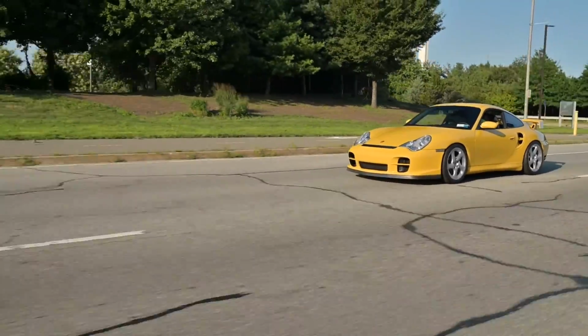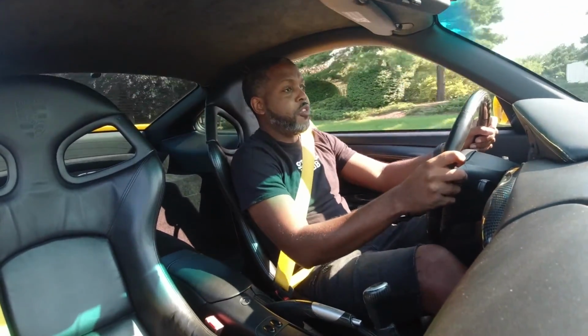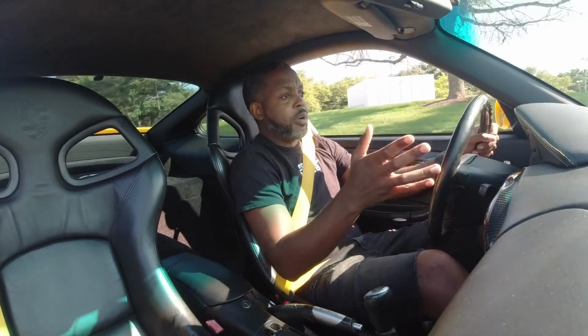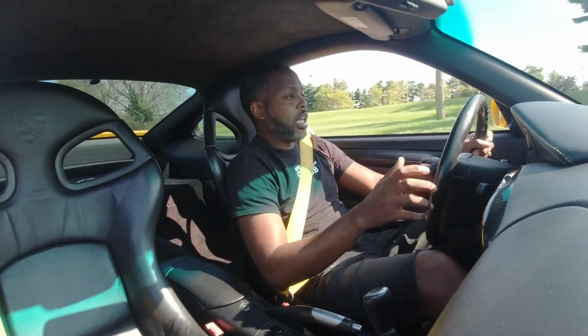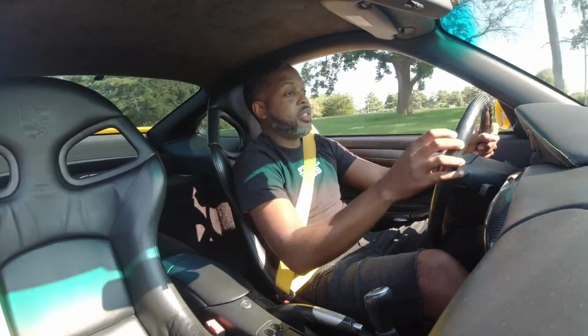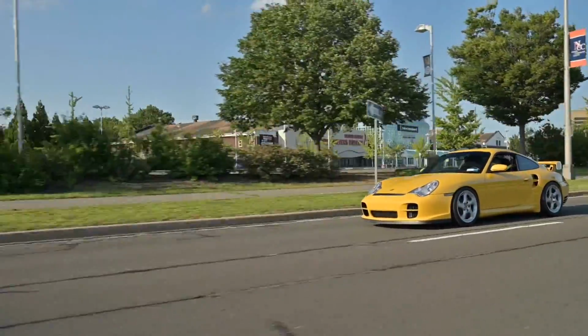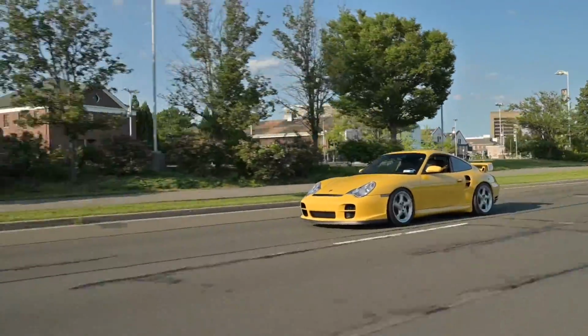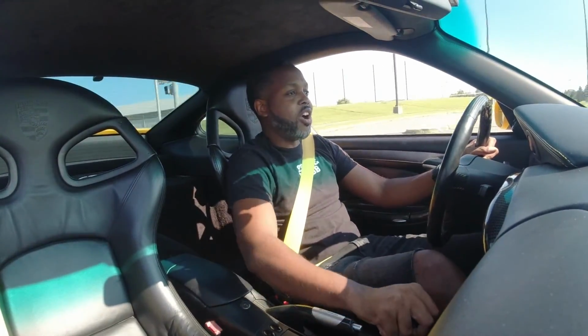So the car's on KW V3s, and I'm pretty sure you guys are familiar. If you've driven on V3s, they're very compliant. What I like about what Omar did is that he wanted to make the car still drivable for the street, not really a track car, even though it has a crazy amount of power. I think he found that perfect combination, that holy grail, like you see in the license plate. But man, does this car feel good.